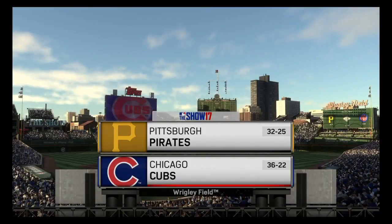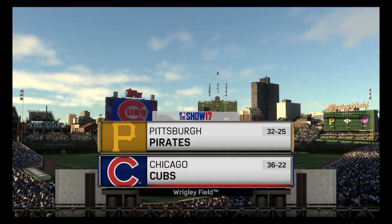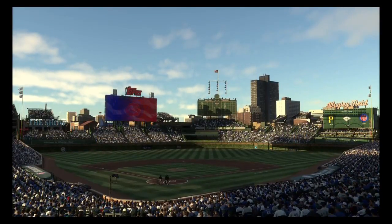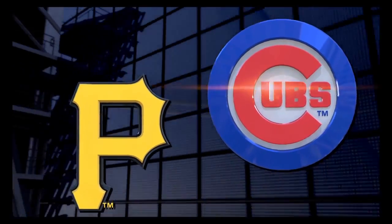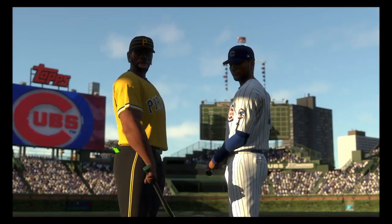To bring you baseball from one of the crown jewels of the sport, venerable Wrigley Field in Chicago. Tonight, the 2nd of 4 between the Pittsburgh Pirates and the Chicago Cubs. It's Cubs baseball on the show.